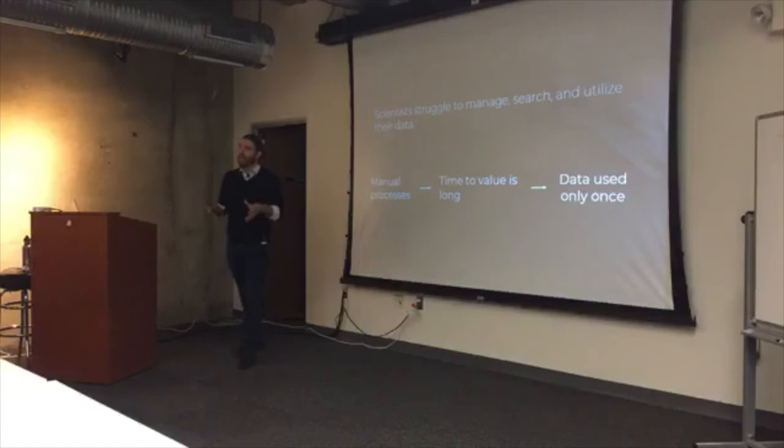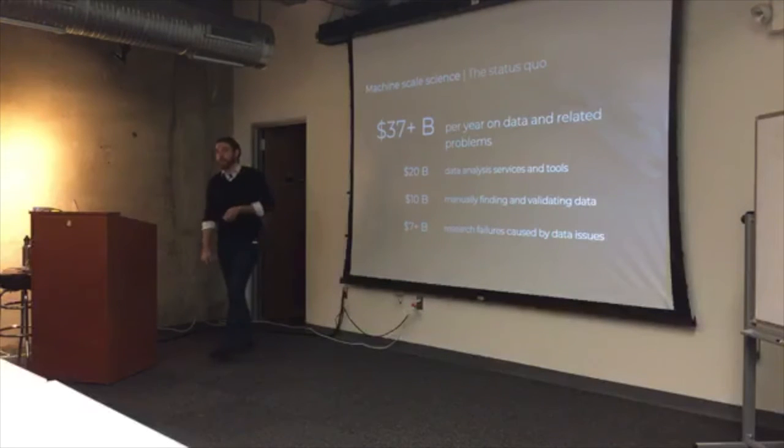Manual processes are at the heart of data analysis today. From finding and preparing data for analysis, to connecting it in ways that make it useful, everything is very high touch. As a result, highly paid experts spend most of their time simply preparing data rather than answering questions that matter. This means that the time it takes to turn data into valuable information is very long, often measured in weeks or months. And because of those problems, data frequently gets only used one time. That's a huge problem for the industry.